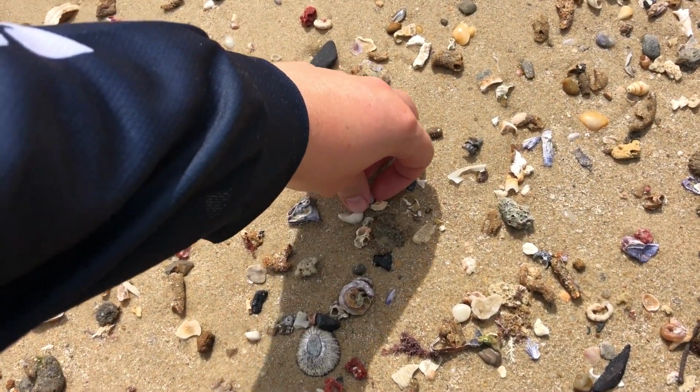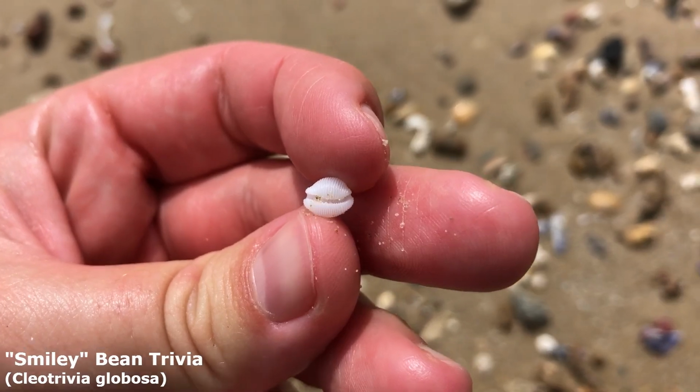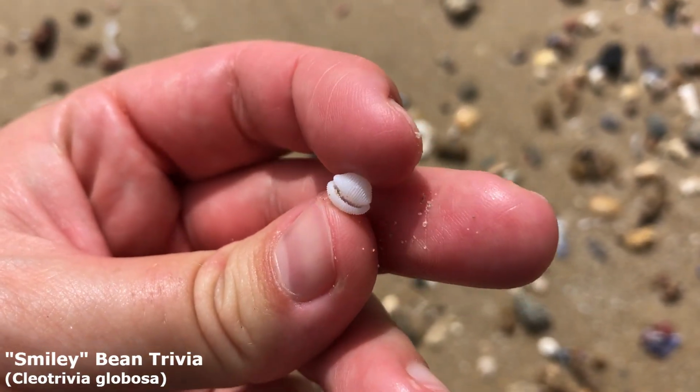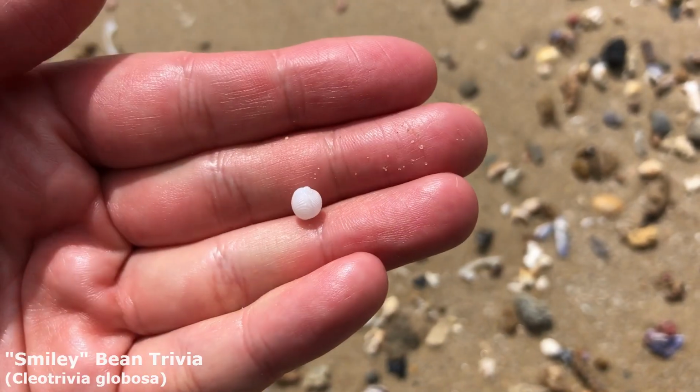Next up is another little easy one. Here we go. It looks like a cowrie, but it's not. It's a trivia shell. I call this one the smiley bean trivia because he's got a smiley face. But yeah, these ones are typically called bean trivias.